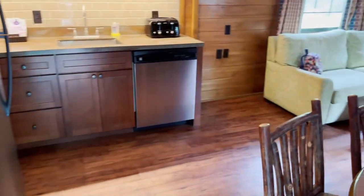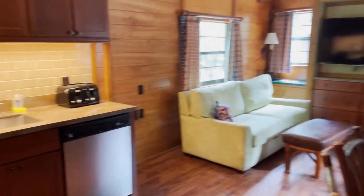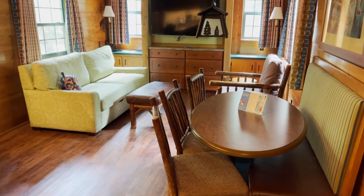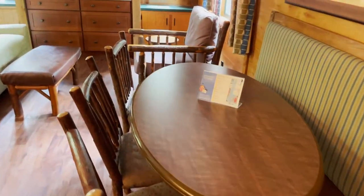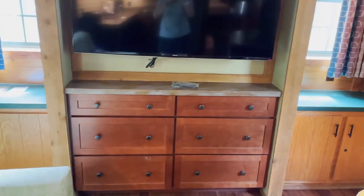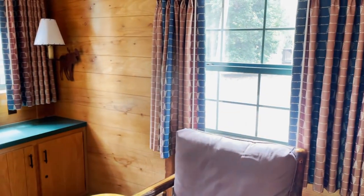So you walk right into the kitchen and living area. So here is a little living area. That is a sofa bed, so it turns into a bed that sleeps two people. There's this dining area here, of course, large TV, lots of storage, drawers, cabinets, countertops, windows all around, so you get lots of light.